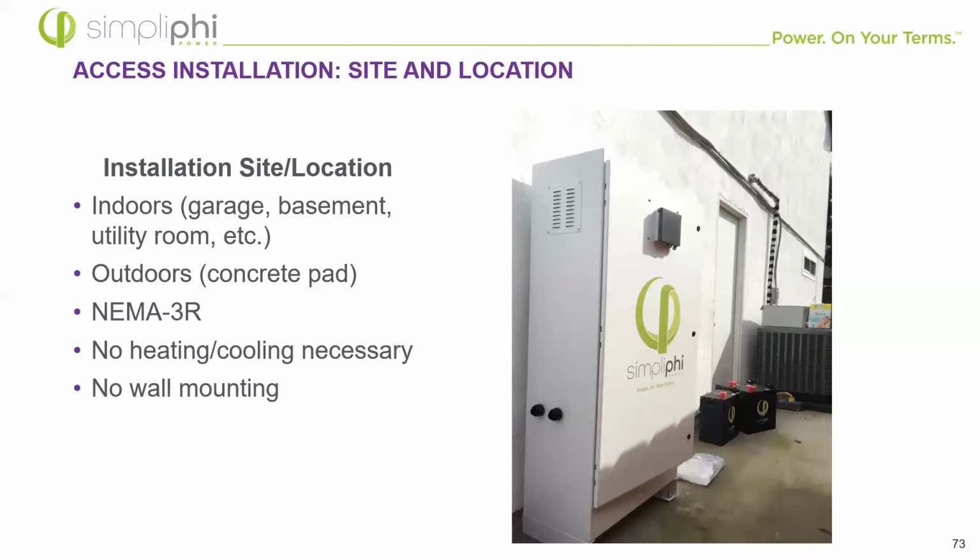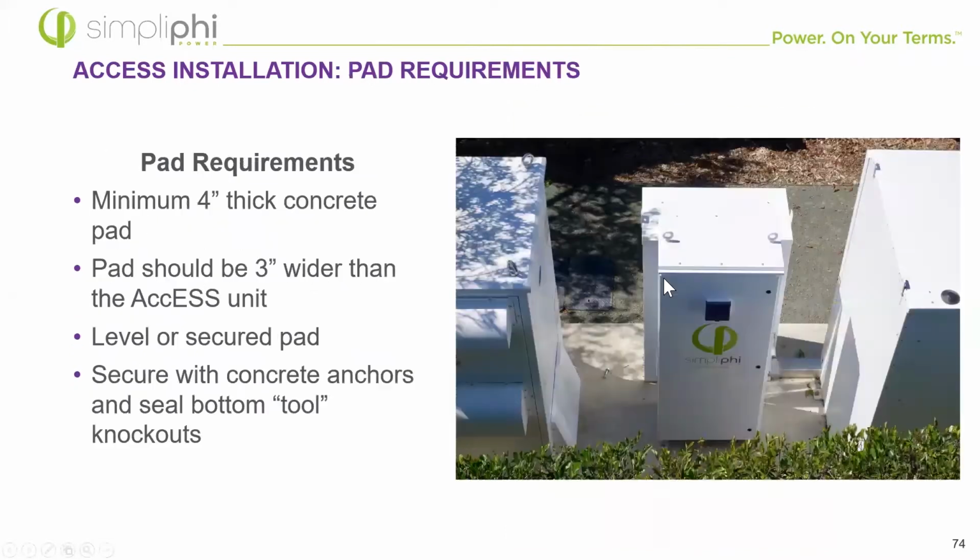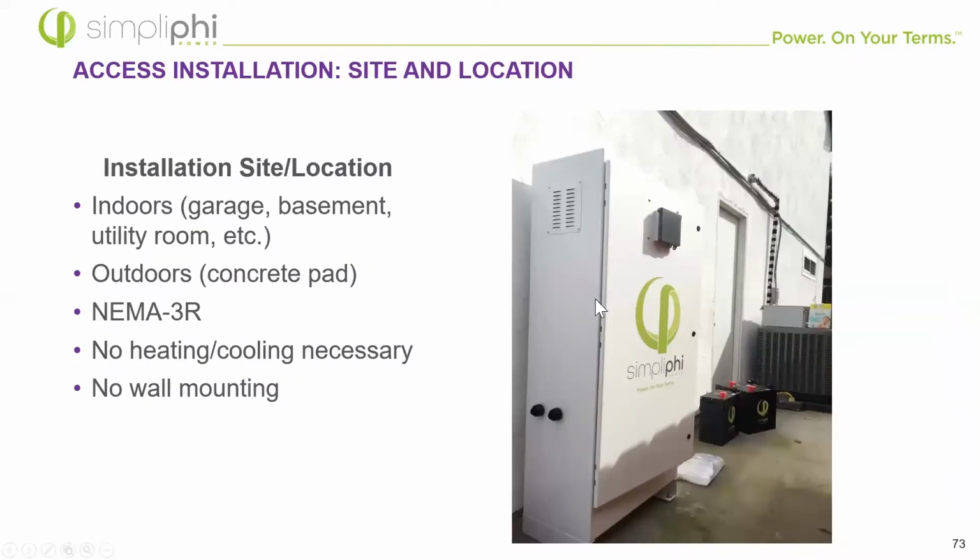We've got a ton of units in Puerto Rico, Florida, and I think maybe some other South American countries as well. So really, it's not a big deal when it comes to heat. It's white, so it reflects the sun really well. But there is a fan here. If it does get too hot, it'll pull some air out of that.